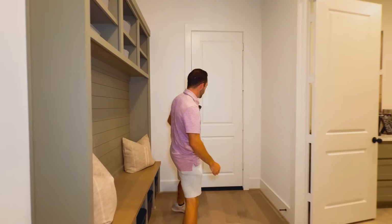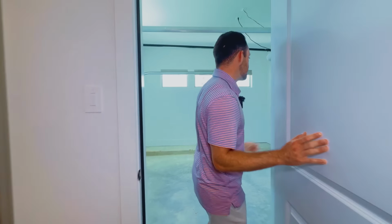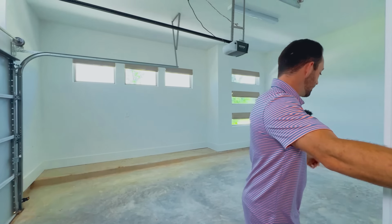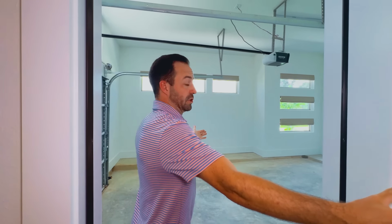And then this is your 3rd car. A lot of people call these golf cart garages, but if you're a car enthusiast, check this out. I mean, this is plenty of room for your 3rd car, a supercar. If you're a 911 guy like myself, that's where you're gonna put it. It's the perfect place. Come right over this way.